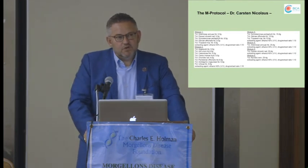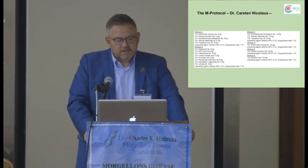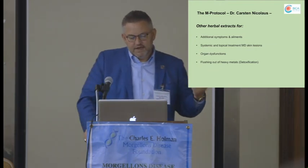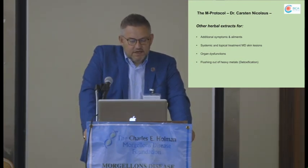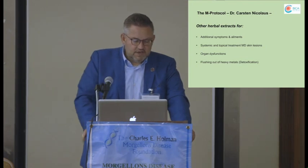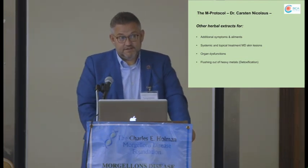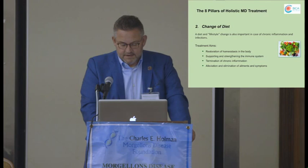You see here different herbal compounds. Some of them are similar to the MD Plus protocol, but here you can see somewhat different approaches, which are also running very well, and we have seen really good outcomes. For other symptoms or ailments, we can go for many different herbal extracts or compounds. I've mentioned the topical treatment of the skin lesions, or if there's any need to support another organ system, it would be possible even based on naturopathic remedies. And if there's a need, for example because of mold or intoxication, we can also intensify this type of treatment.